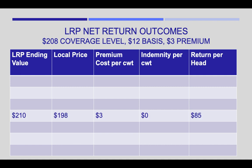So I'm going to start right here. Okay, so this is that frustrating scenario. Ending value went to 210. So cattle for $1.98. Spent $3 on premium. Return to head was about $85. The market drops 10 more cents, that floor kicks in, right? Once it gets below 208, the insurance kicks in and I'm kind of covered. And notice that return bottoms right there at 69 bucks.